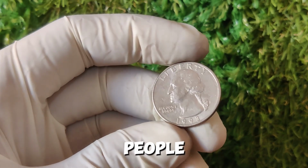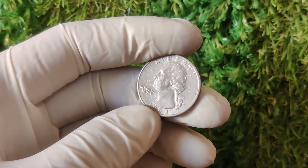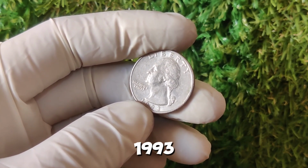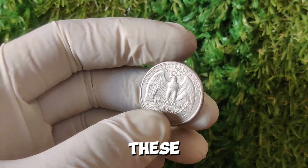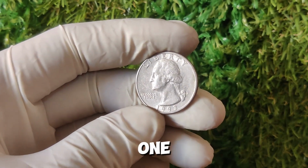So, why are people willing to pay six figures for a quarter? It all boils down to scarcity and demand. Collectors are always on the hunt for the rarest and most pristine examples of a coin. The 1993 P quarter in MS 68 condition ticks both of these boxes. It's a piece of history, a work of art, and a solid investment all rolled into one.